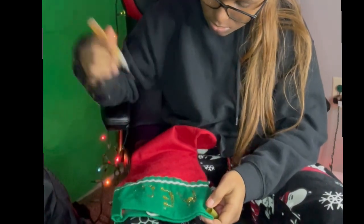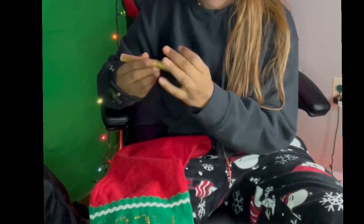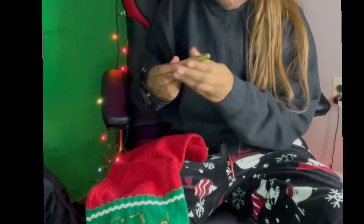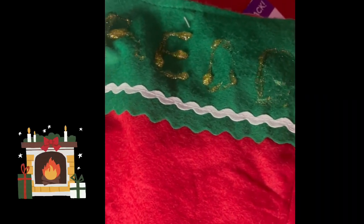Y'all chill about my hair, my stuff at work, but this glue better can get out. It better can get out. Since it was hard to squeeze out, and the pink one wouldn't work. I don't know what's up with that pink one. So basically this is how it came out, but I'm going to just stick with it.